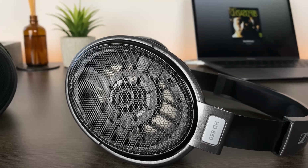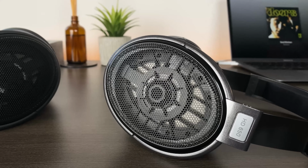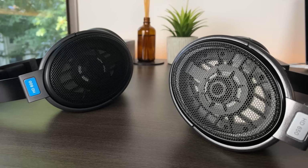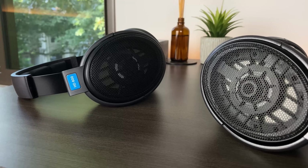Okay, so now let's move on to build quality and comfort. Minus a few aesthetic changes in this latest revision, like the chassis being a little bit less round and the HD600 completely losing its kitchen countertop finish, the design for these has remained virtually unchanged since their original introduction, and with good reason.